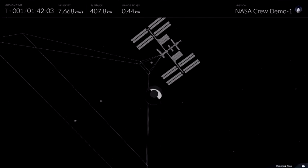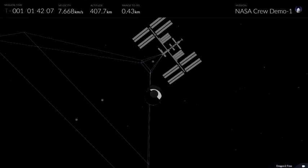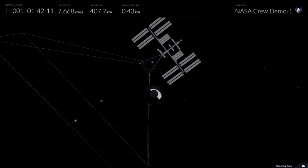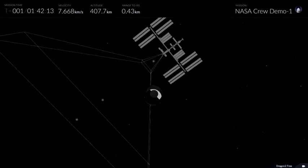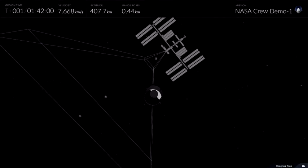That's right. And once it's there, it'll fly up to waypoint one, and we'll be able to see a couple of demonstrations. Again, Dragon's already done a bunch of demonstrations on its flight on the way to the International Space Station, including firing the thrusters. And this graphic is actually going to be showing the approach corridor for Dragon once it's in range to fly into the International Space Station.